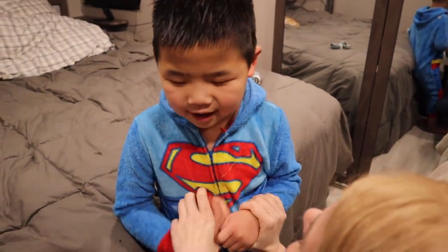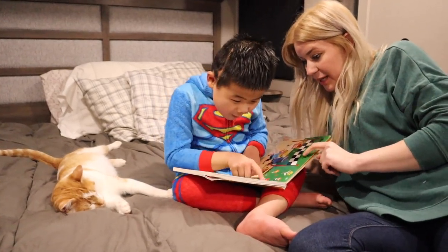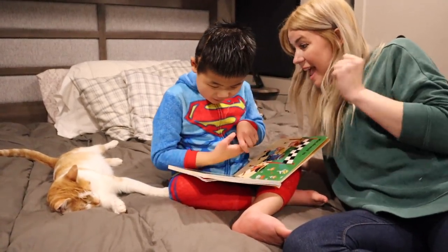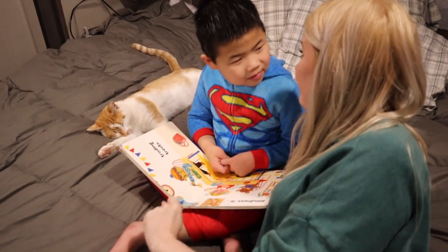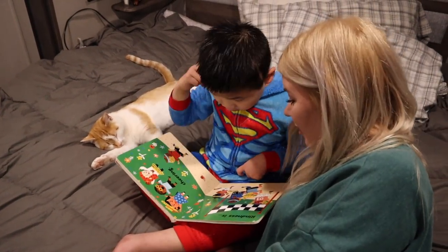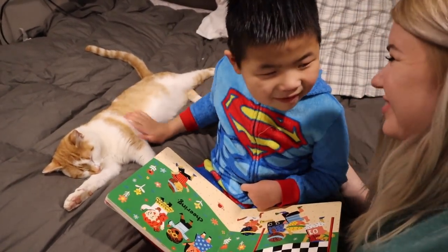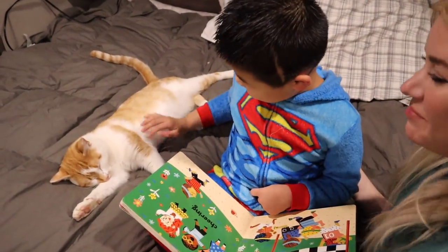This is one of my favorite parts of the evening, when we start to get settled in and ready for bed. And you know Lincoln loves to read his books, and Mr. Marty was just making himself comfortable next to us, and it was so sweet. Lincoln was being so gentle, which is something we've been working on, and he was doing such a good job.